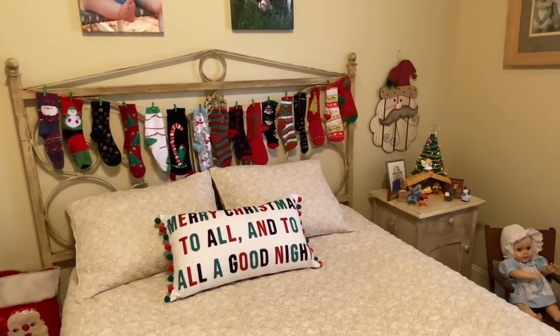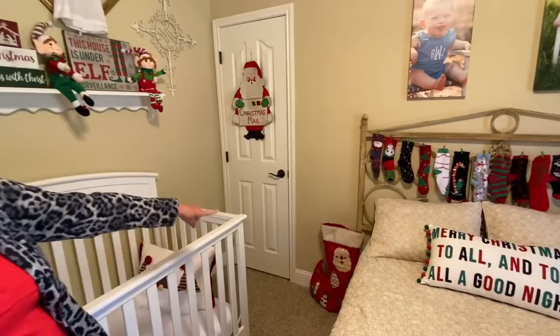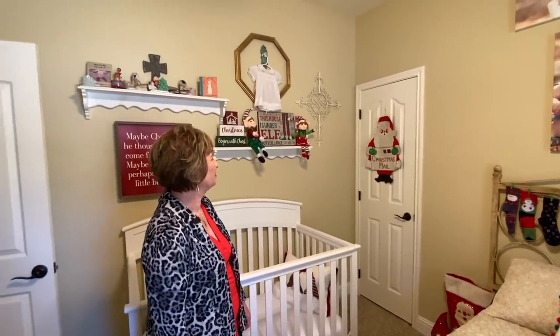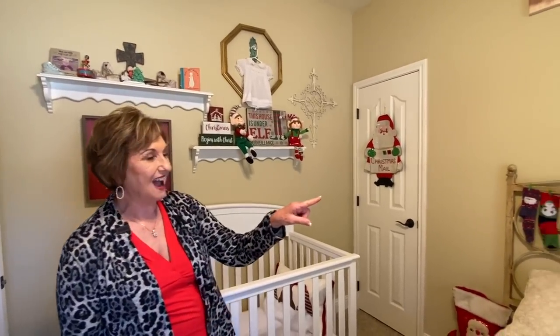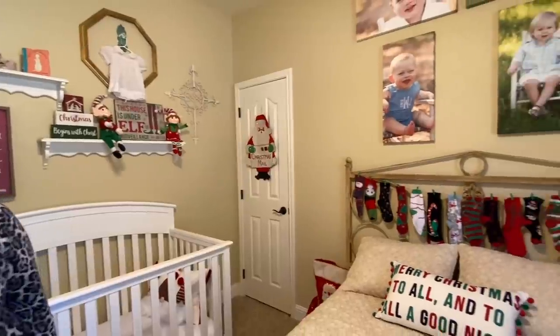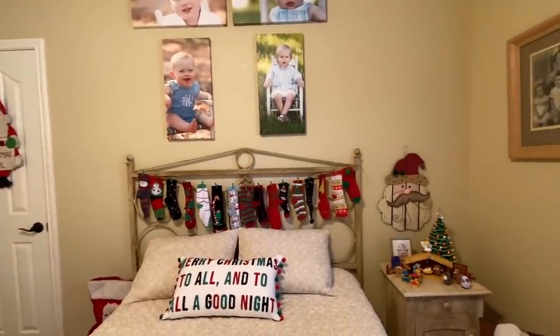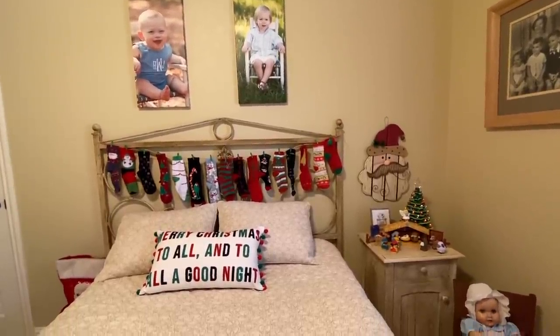These pieces right here, the felt pieces, were beaded and made by my grandmother with my help. So that's really, really special to me. The socks, I have a group of teachers that I taught with, and every year we exchange socks for Christmas. So this is my collection of all my socks over the years, many years that we've been friends.